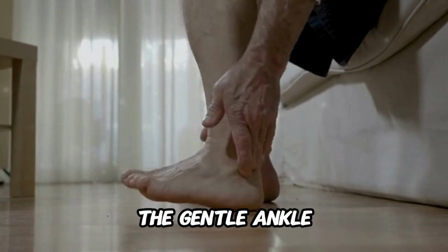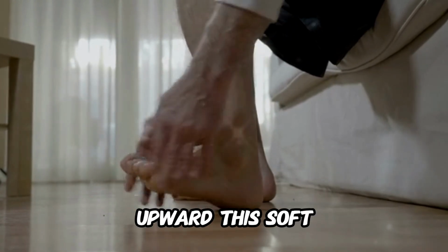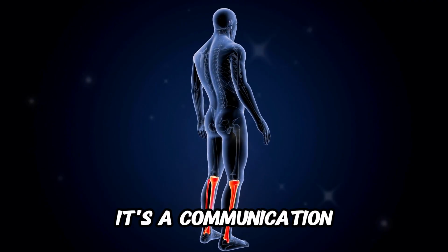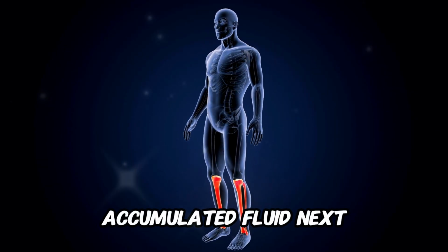Start with the gentle ankle pumps, which awaken circulation in the lower legs and encourage fluid to move from the feet and calves upward. This soft activation is not about exercising. It's a communication to your legs that the day is ending and the body can now release accumulated fluid.